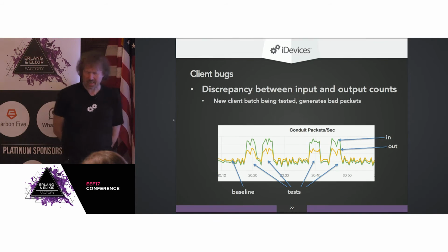And then there are client bugs. All the clients that we have, we deliver an SDK, and the SDK essentially presents a coherent interface to our protocols. And the basic expectation in the protocols most of the time is that the number of input and output packets should be pretty much in sync unless there is overload.